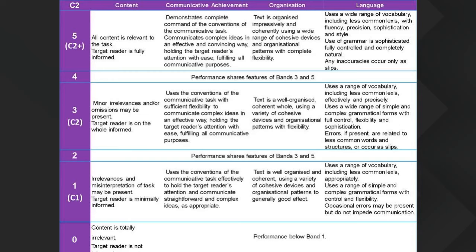these four areas. So content, which is the same for all levels, this is very much focused on the cognitive, I suppose, and the content reflecting the input that they have been given. So all content relevant to the task, target reader fully informed is a 5, target reader on the whole informed a 3, and 1 minimally informed.